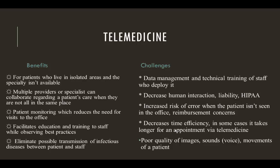There could be poor quality of images or sound when you try to talk to the physician online, and movements of the patient may be delayed. We've had some issues with our sound quality sometimes on our telemedicine device, and we've had to revert to having the physician call our phones directly in the room, which has worked. But again, that is one of the challenges that we face with technology.